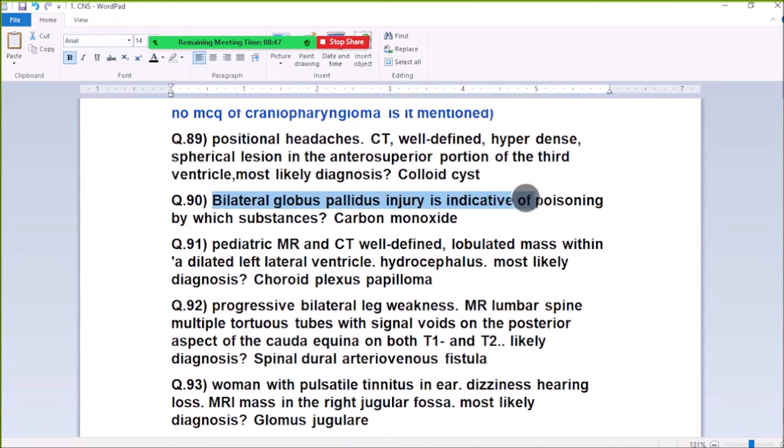90. Bilateral globus pallidus injury is indicated by poisoning with which substance? Carbon monoxide.